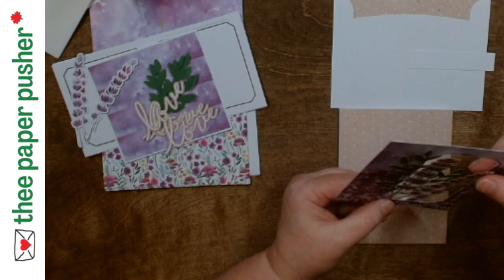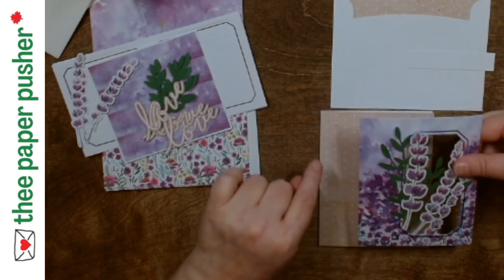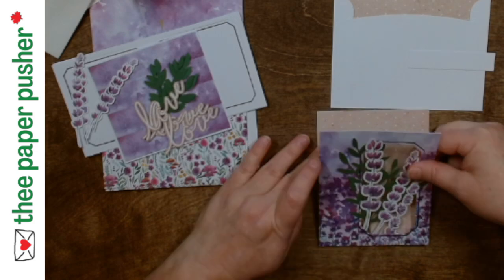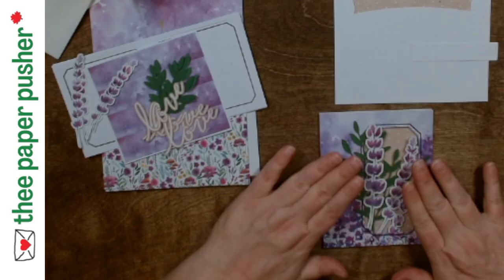And you'll notice lots of times on cards, when you put down the card front, there's a layer around it. But this one, they just wanted these just peeking through. So this card front covers the entire card base. So you're not trying to set it inside and give a nice little edge to it. You're trying to line it right up and cover the whole thing. There we go. Now we just got to remember where I put all those dimensionals and pop them all down.